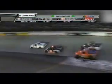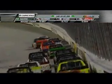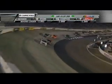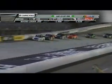Okay, never mind that. I'm not sure what happened to Elliott Sadler. Looks like he just stopped when he got down in turn number 1. He's got her wound up now. Look at him around the outside. Bounces off the wall. But he got around Hornaday. He's got her going again. Maybe that thing stumbled a little bit. The carburetor didn't come up to a speed quite right.